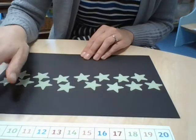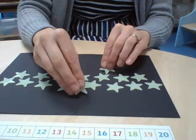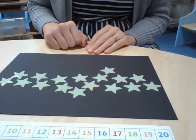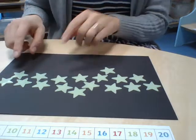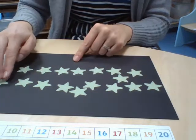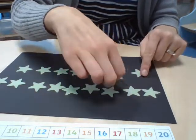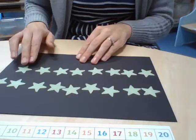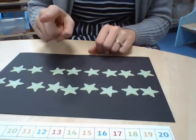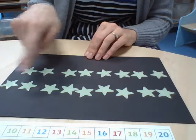I'm going to try another amount now. Are you ready? Close your eyes. I'm going to put a few more in. Okay. How many stars have I got now? Gosh, it's getting very busy here. Maybe to make it easier, I could make 2 rows with a gap in the middle and then I won't accidentally count some more than once. Okay. So this time I'm going to count along. Remember, one finger, one number name. And I'm going to count along the first row, then the second one.